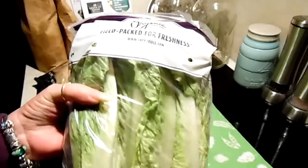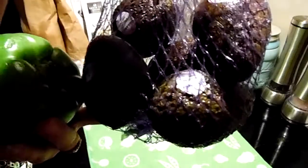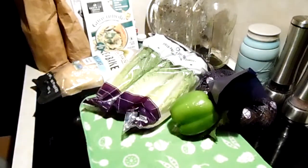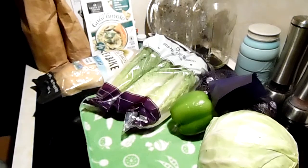We got some romaine lettuce. Looks pretty good. We got some avocados. Got a bell pepper. A head of cabbage, which actually was cheaper on here than it was at the grocery store. $7.02 at the grocery store. Like, no way. What's going on?